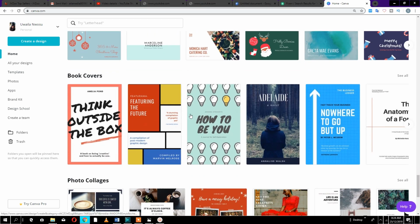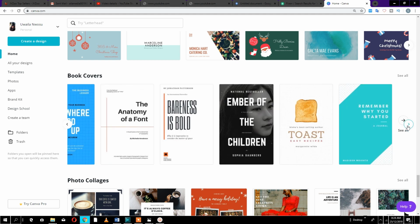Now you can see book covers. These are templates you can use. These are templates you can actually configure and use to create your own design. If you click over to this place, it will show you different ebook covers that you can actually use.